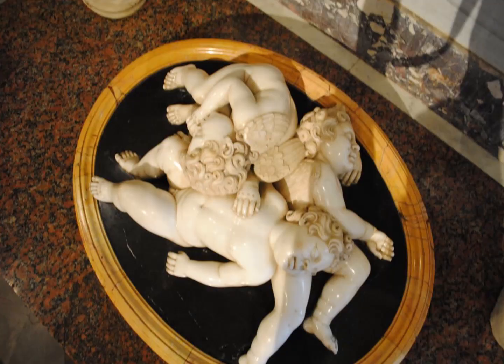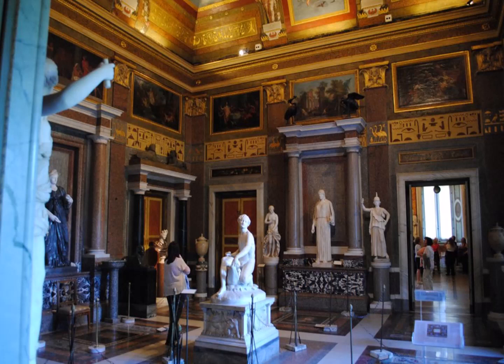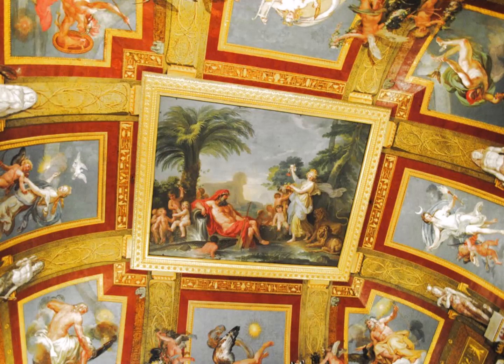And then this was a little interesting carving. This is known as the Sleeping Putti, or the Sleeping Cupids. It was done in 1609, but it's unknown. And then we have another Bernini here, which is known as Truth, done from 1645 to 52. Here we are entering room number 7, the Egyptian room. And the central painting is known as the Sphinx at Giza, which was done by Conca in 1779 to 80.